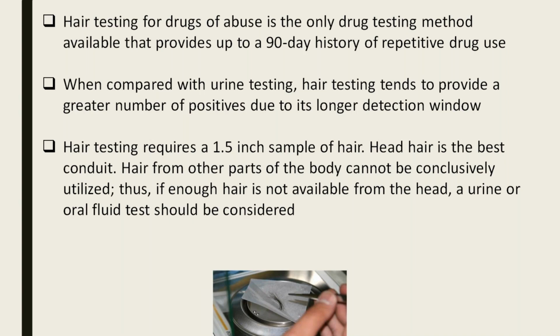So let me explain what they're saying here. Often I will have a question when I'm talking to a client about hair testing. They will have heard, well, if they can't get enough hair from the head, can they not get it from other parts of the body? From chest hair, underarm hair, leg hair, that type of thing. You could, and if you have ever been exposed to hair testing and looked at any type of collection procedures, they will mention that you can collect that.